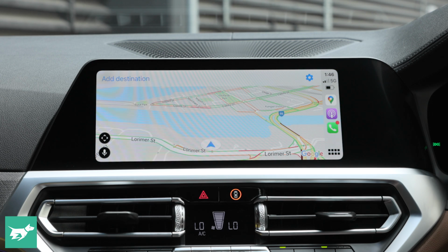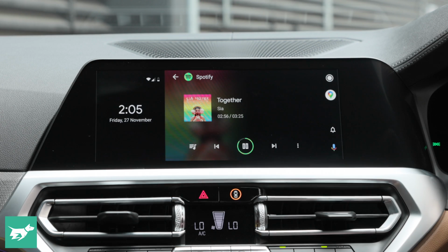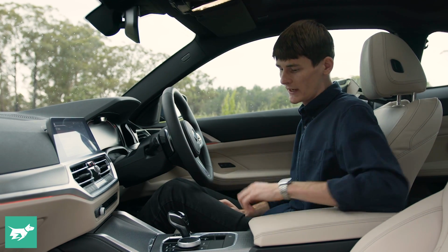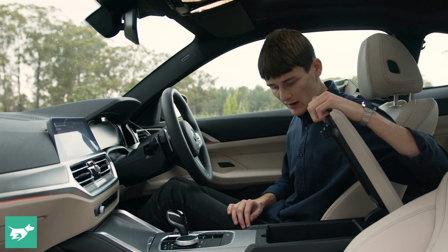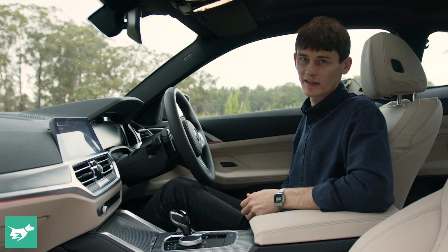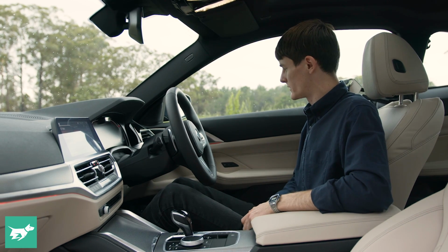topics, the wireless phone charging is complemented by standard wireless Apple CarPlay and Android Auto, which is included now for free across pretty much every BMW, which is a great touch and means you don't have to worry about plugging your phone in all the time when you get in. There's also a decently sized center bin under this nice padded armrest with a rubberized mat and a USB-C charging point in there. So all in all, the 4 Series interior is a pretty nice place to be, if a little bit more restrained than the exterior would suggest.